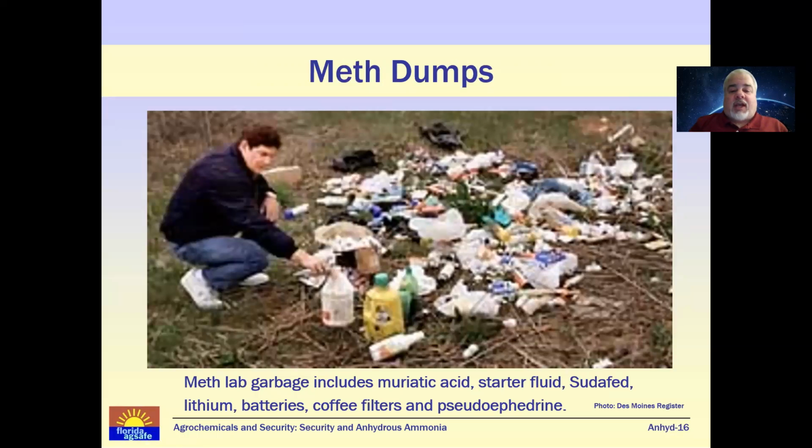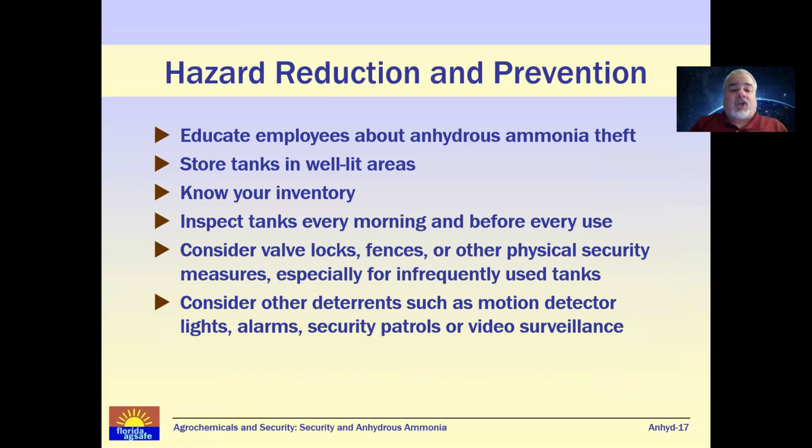Lots of garbage, and some of the garbage can be extremely hazardous. So they sometimes need to use hazmat suits. Now, this guy here isn't dressed with any hazmat material, but some of the dump sites can be highly toxic.